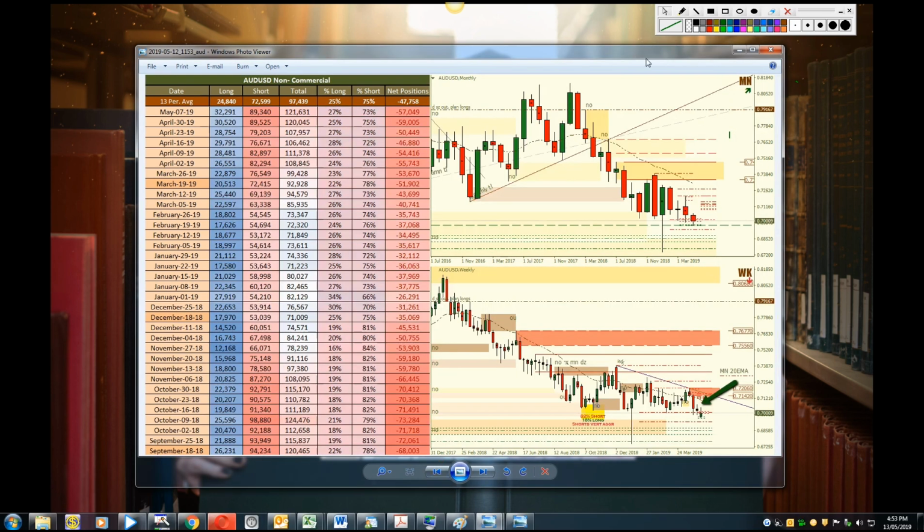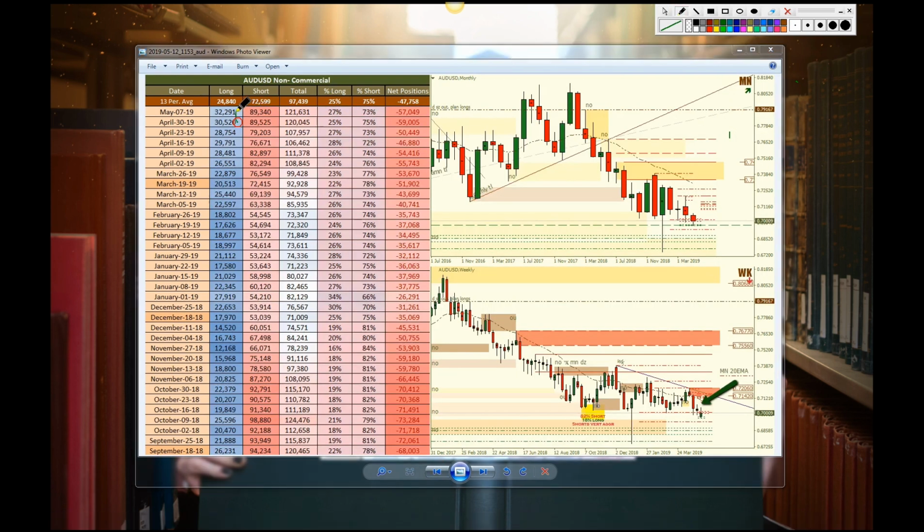Now we got the Aussie. Longs increase and a slight decrease in shorts. Bottom line is shorts are aggressive, total size becoming a little bit more aggressive. That comes as price was consolidating here. So we could see a slight push up to the weekly area of supply, and then a decline to reduce the aggressiveness of the total position. So some profit taking and then likely a continuation.